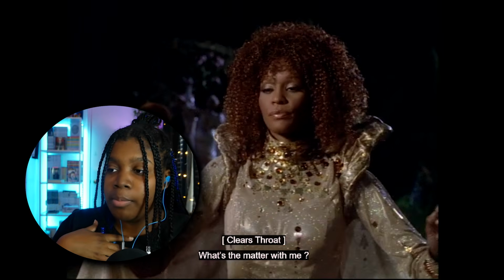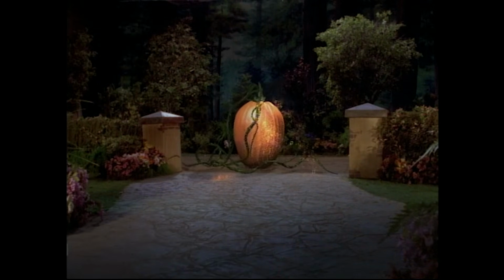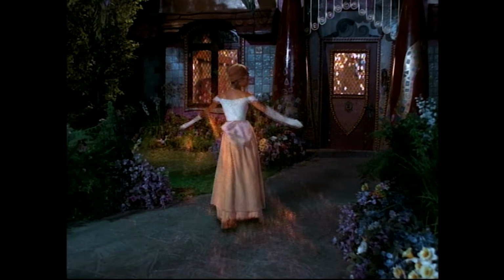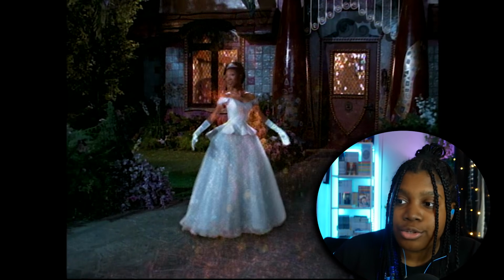Oh, looks like you need a little bit more practice, man. Even though the CGI is not the best, I oddly kind of like it. Not terrible. Yeah, see, this is how you go to a ball. This is how you do it.